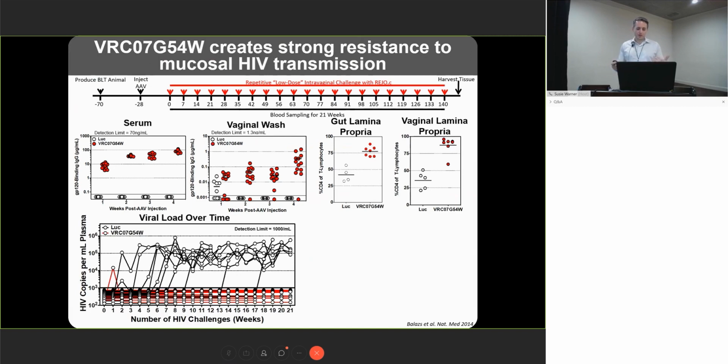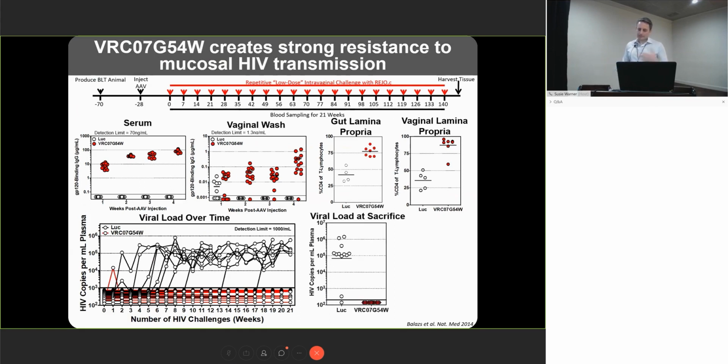And then ultimately, you can track over time viral loads to look at protection. So in our case, all of the mice in red here that were given VRC07 G54W were unable to be infected despite repetitive challenges for 20 weeks in a row, whereas the controls became infected within about 7 or 8. This is just a more sensitive metric, so we really couldn't detect anything, even using clinical viral loads.